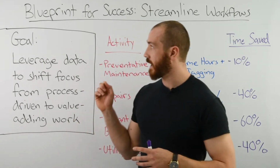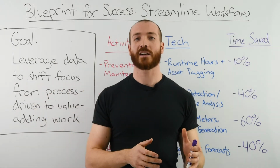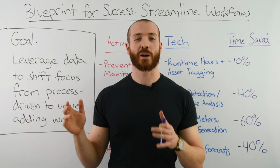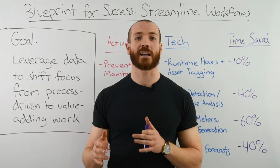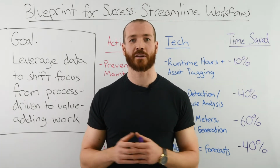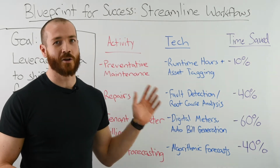So the goal at this step is to leverage that data to shift from process-driven work to value-adding work. And the way we do that is by tackling all of the manual and reactive time-consuming processes that are currently taking place in building operations. There's a laundry list, and this covers only a few of them.